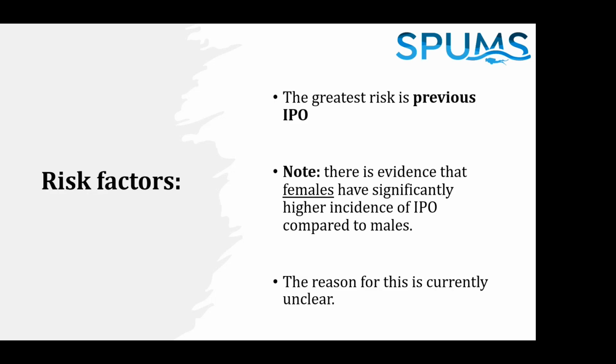The risk factors for pulmonary edema, the most important one is if you've had it before, perhaps up to 30% recurrent rate. Females probably have about a 7 to 1 higher incidence of IPO, particularly older women in their 40s, 50s and 60s, and we don't know why that is.